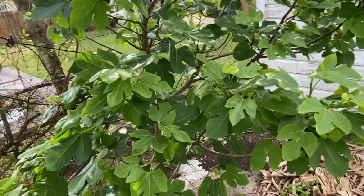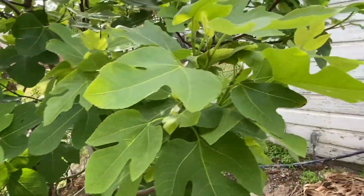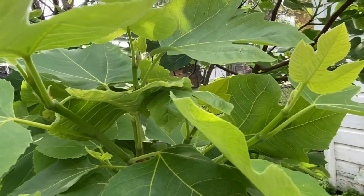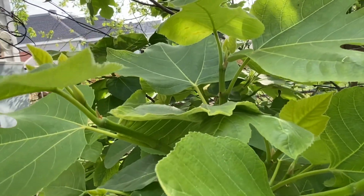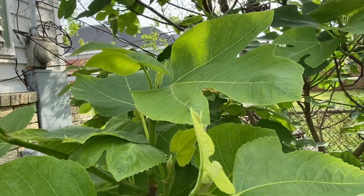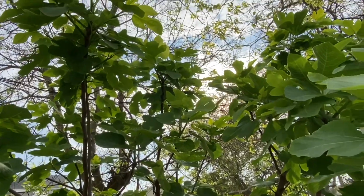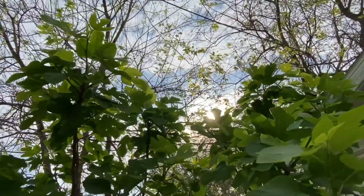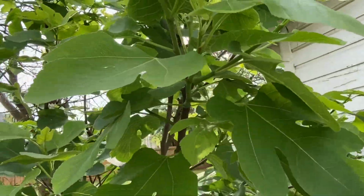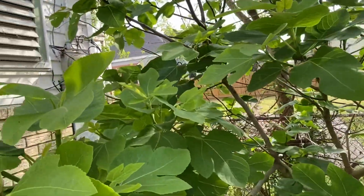All right, guys, I'm in the backyard. My fig tree is growing so quickly. I was showing y'all an update maybe last week, and it was barely a few leaves on it. And now it's almost so full of leaves. It's just amazing how it recovered from the freeze. Yes, I'm telling you, got all kinds of leaves everywhere.